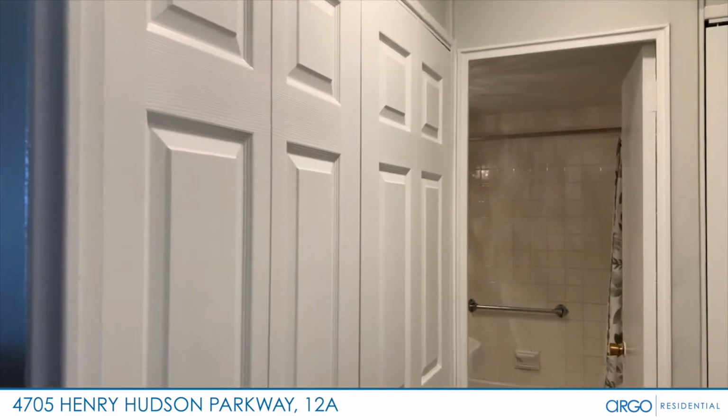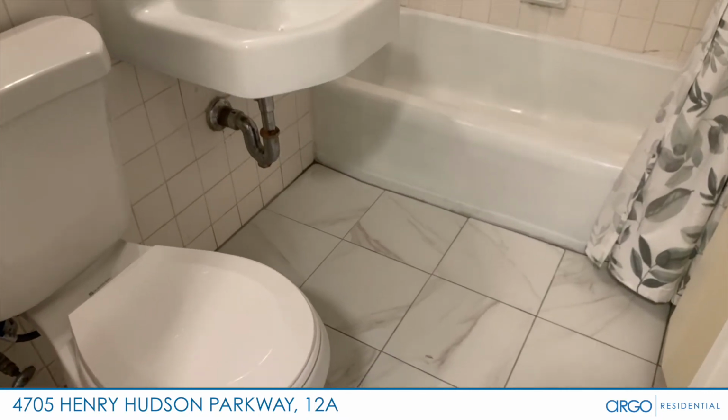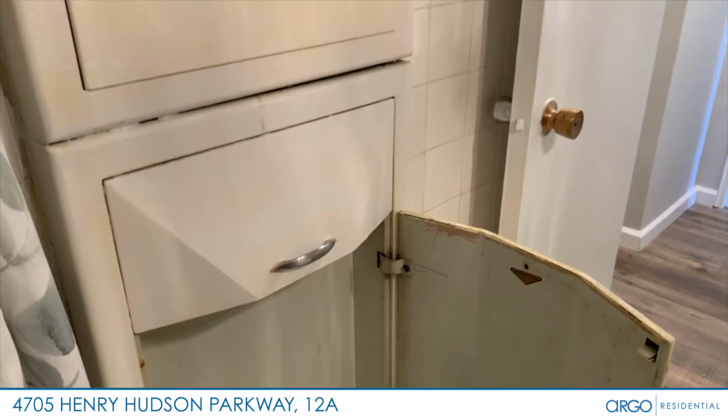Beyond the dressing area is the quaint bathroom, updated with white marble tile but also featuring some of the original post-war details which can double as additional storage.